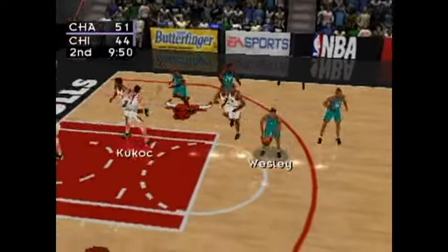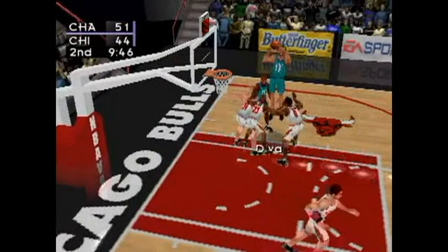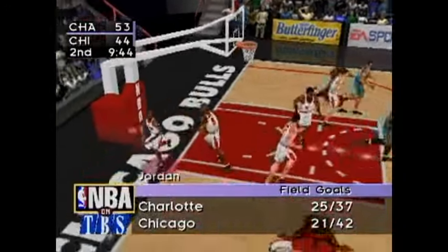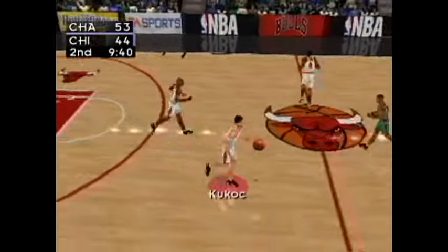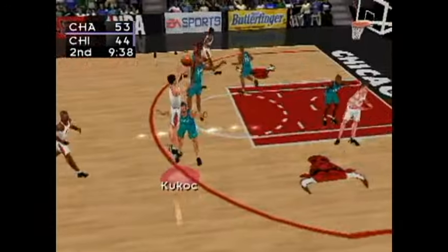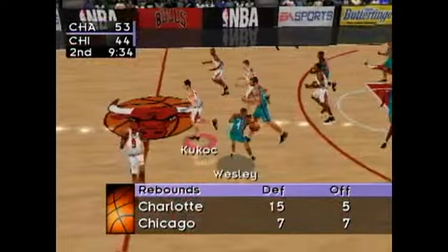Inbound pass to Wesley. Shut down, he goes up with the jumper. That was pretty. Inbound pass to Harper. Kukoc crosses up, a three-pointer. Misses the rainmaker.